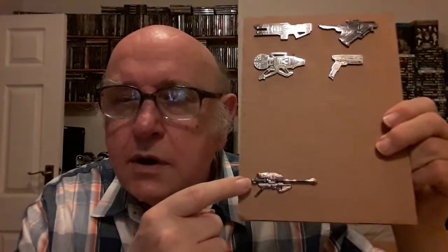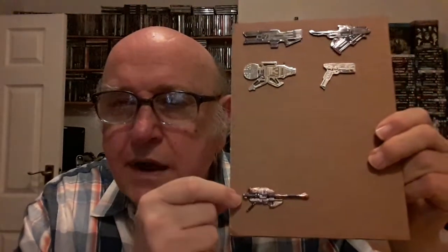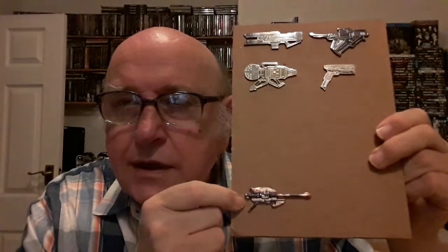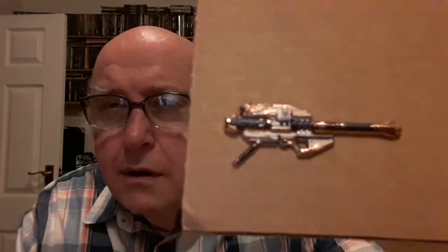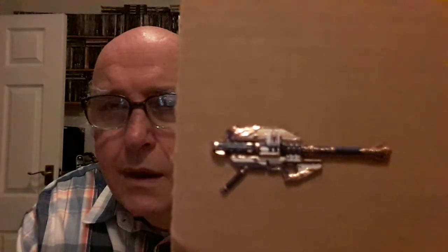Right, that was that. Now I'll just show you this very briefly. I've shown you my Destiny collection of pins in the past, but that's a new one I got recently. I think it's a fairly recent issue, but it's the famous rocket launcher from Destiny 1. Those of you who know the game, it's the Galahorn, and I just had to have that. It's a nice looking pin actually. I'll just show you a bit closer there. Yeah, everybody loved that particular gun when we were playing Destiny 1 back in the day.